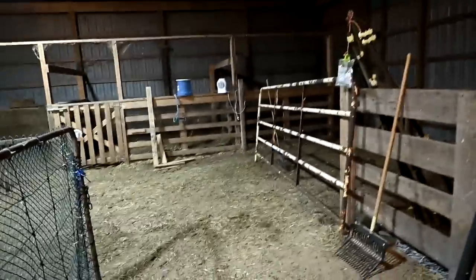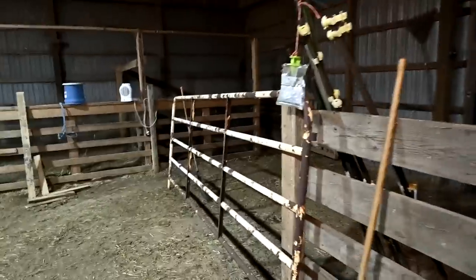Anyway, we cleaned up today. We got all the hay out. This is all the hay out. There's like tiny, tiny bits. I know our horses won't eat that. We're gonna level this up a bit, and then we're ready here. But yeah, we can see everything. You can see everything.